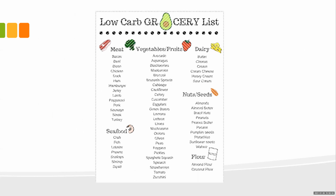So this is kind of a low carb grocery list. I mean, you're just not buying junk food. So basically when you go to the grocery store, you're shopping that outer ring. If you're going up and down the aisles, then you're going to be in trouble.